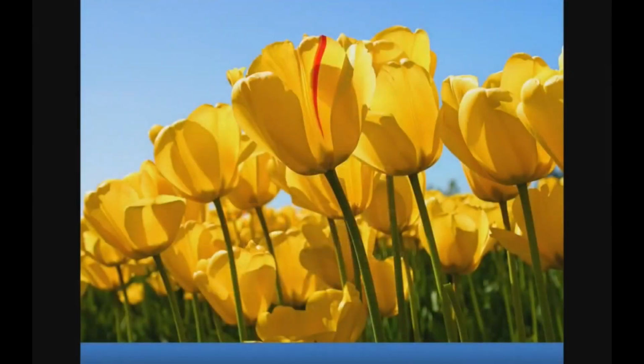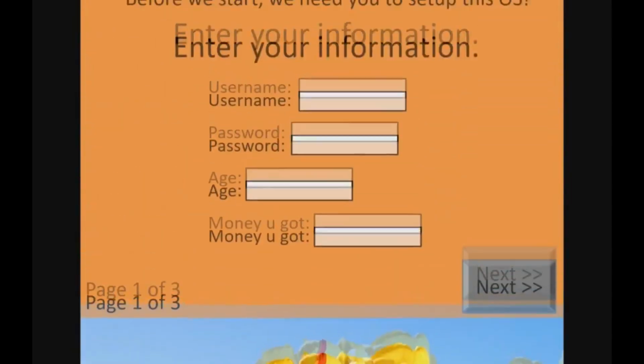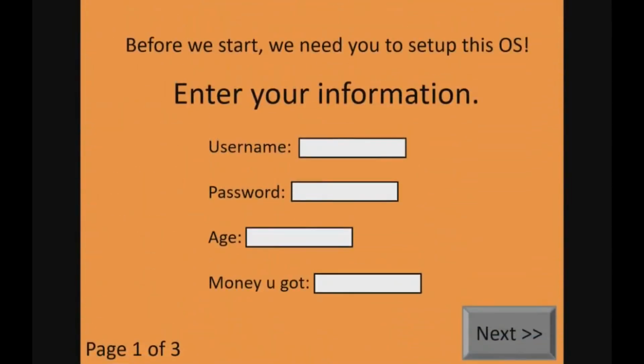it's taking a while to load. And, here is our desktop thing. Looks like a desktop. Oh, what's this? Okay, I guess it'll load the desktop and then just brings us to the setup. Let's enter in our username. Oh, it just does it automatically for us.